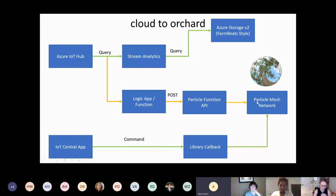So this is a place where, again, I'm out of my depth in terms of what sits in all these boxes in detail, but it's a place where we're looking for conversations, like ones we've had in the past, about which of the tool sets within Azure we should focus on in order to take advantage of the Azure platform and the FarmBeats capabilities.